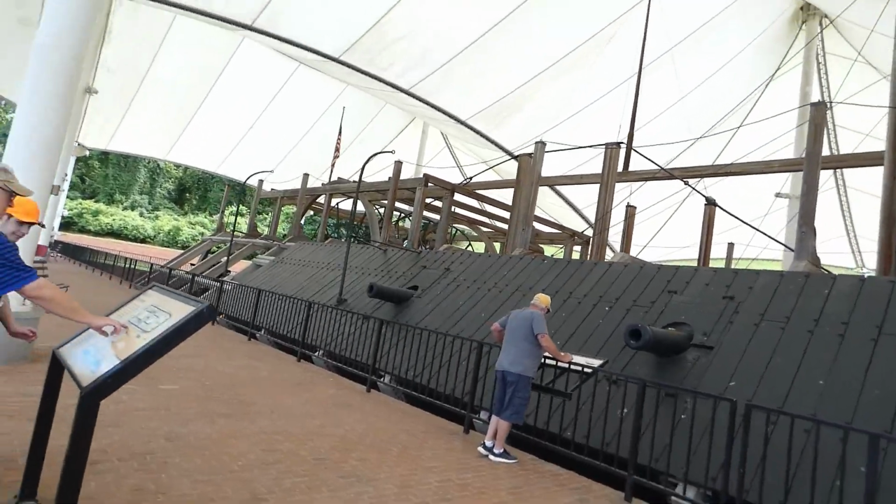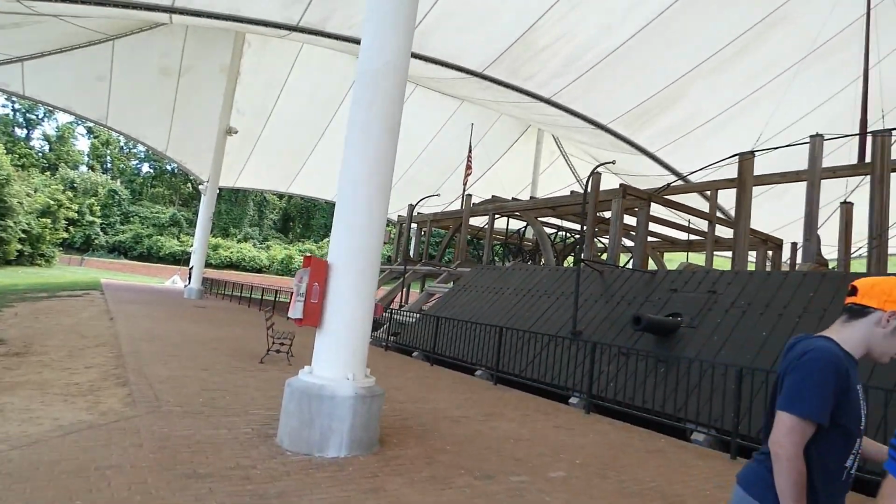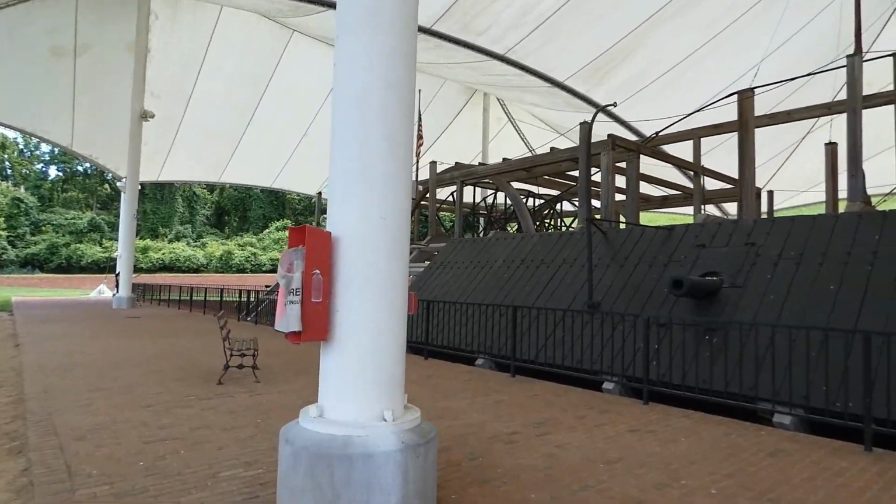No, it was used in naval attacks during the Civil War. So the Union ship.